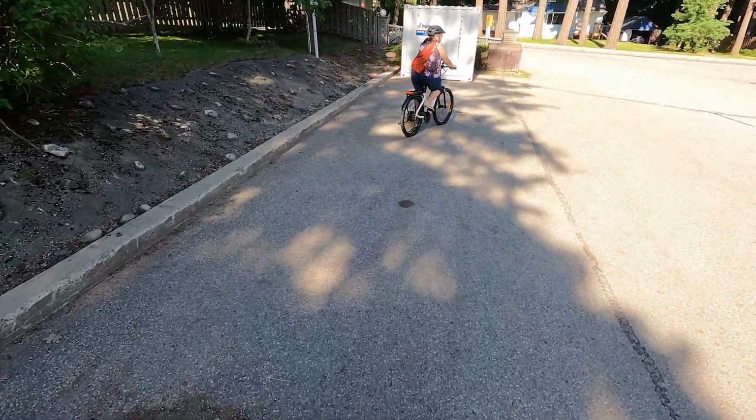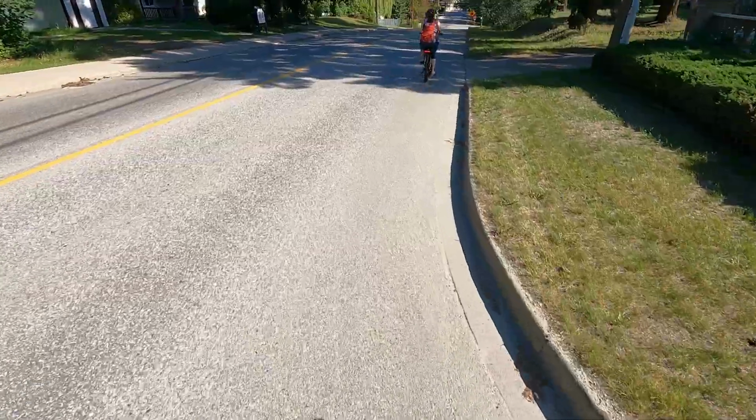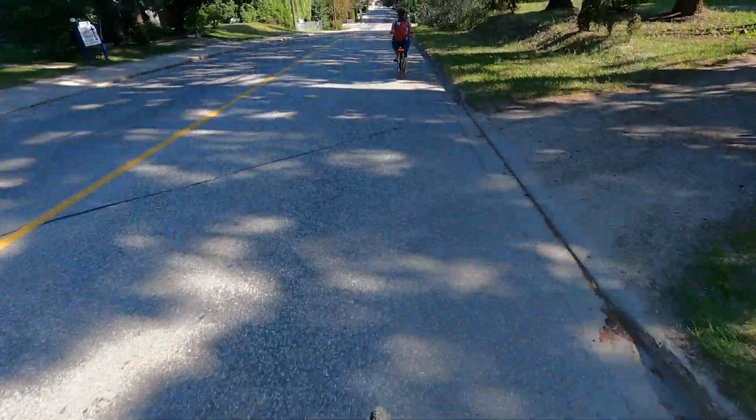They put the brake on again. When you brake, there's a brake light on your rack that comes on. Doing a trial of Deanna's new e-bike.